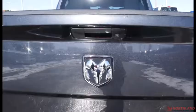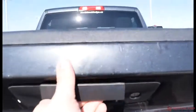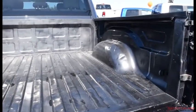They look great. Now around the back here we do have a 5-foot box. It looks great. You do have the 4x4 logo and the Ram logo. You can open this guy up. Lots of room back here. It is painted in the same color as the rest of the vehicle. You will be able to haul a lot of stuff back here.